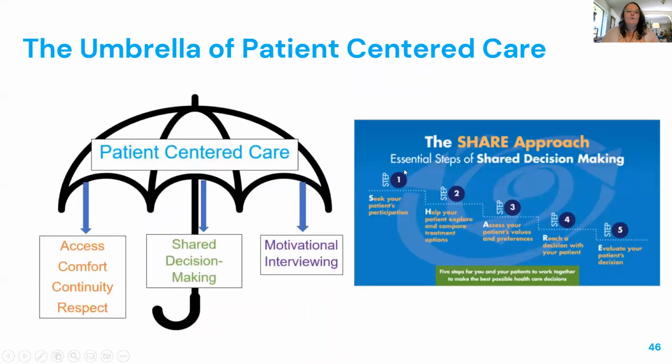So I've talked a little bit about this already. This is what we like to call the umbrella of patient-centered care. And this idea came from a professor of mine. And really, when we think about, we've learned a lot about informed decision and informed choice, right? Well, all of this has to happen. Women have to have access to care, and they have to feel respected, and they have to want to come to that care. And then they come to us for shared decision making so that we can help them decide, we can give them options, and then respect the decision that they have made for their care. And motivational interviewing is really helping them to make the best choices.